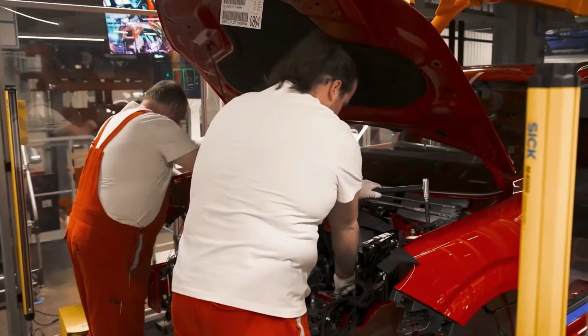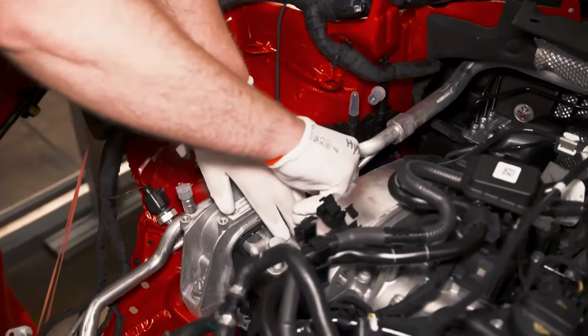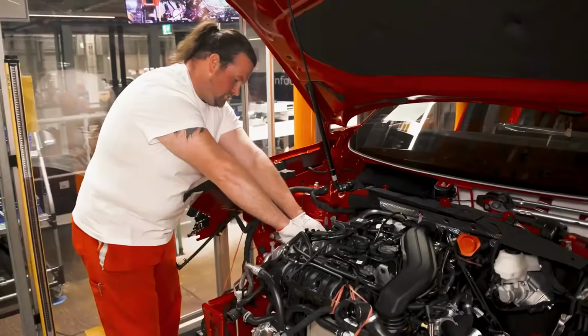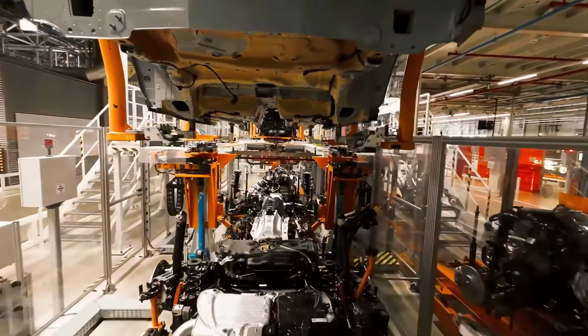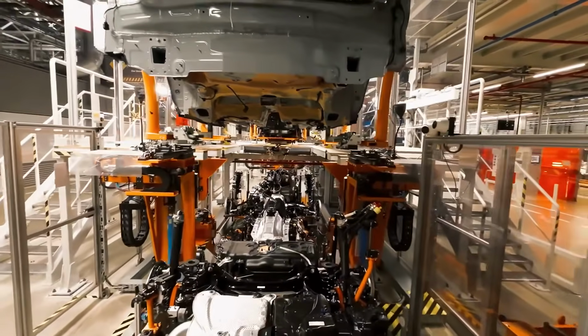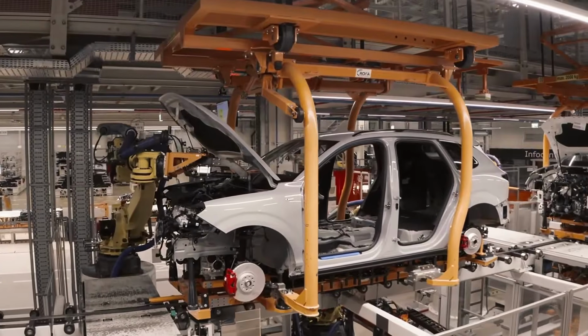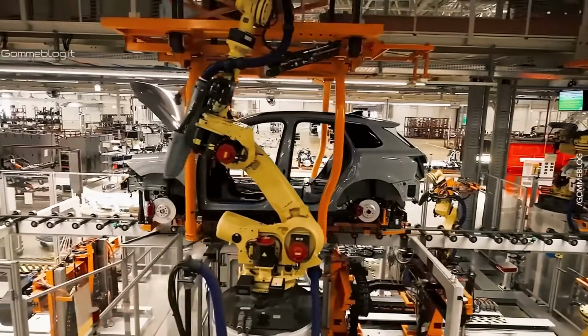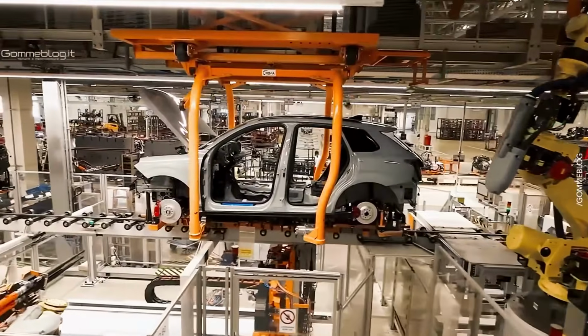From this point onward, the car takes on its recognizable form as each subsystem is installed in a coordinated progression down the moving line. At the next stations, fuel and brake lines are routed along the underbody using automated dispensing reels and clip applicators. The exhaust system, composed of stainless steel pipes and catalytic units, is mounted underneath and tightened by robots equipped with socket tools. The drive shaft is connected between transmission and rear differential with pre-balanced joints to prevent vibration.